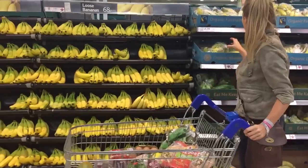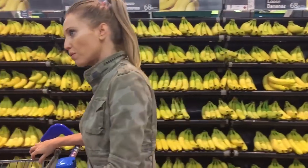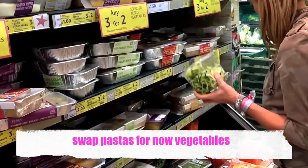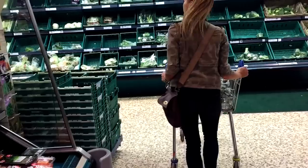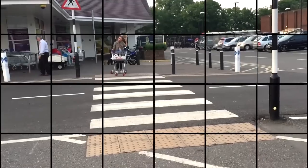And things like bananas, let's not forget what a great pre or post workout snack they are. And the other thing a lot of the supermarkets do now, which is really good, if you haven't got a spiralizer, you can buy pre-bought spiralized vegetables to have instead of pasta.